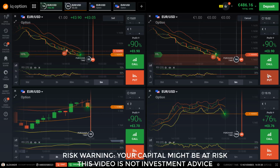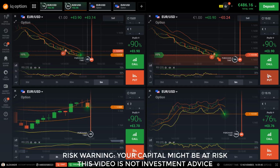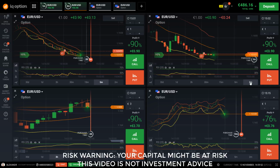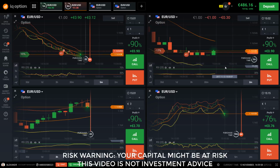And I'm following it up for 1 minute later on top right window. Maybe it's gonna keep falling for another option. I don't know for sure, but I'm giving it a chance.